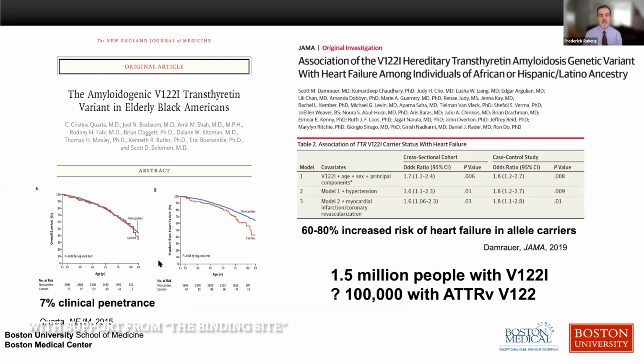And this study published by our colleagues at Brigham and Women's Hospital shows that in a reanalysis of the ARIC study, there was no difference in carrier state in terms of survival, but over the age of 70, there was a drive towards increased heart failure risk in patients who are carriers of the allele. Now, they looked at clinical penetrance based upon echo. And so even though they inferred a relatively low clinical penetrance, there was something that clearly was driving heart failure over the age of 70. And perhaps with more sensitive techniques, they would have identified more cases.